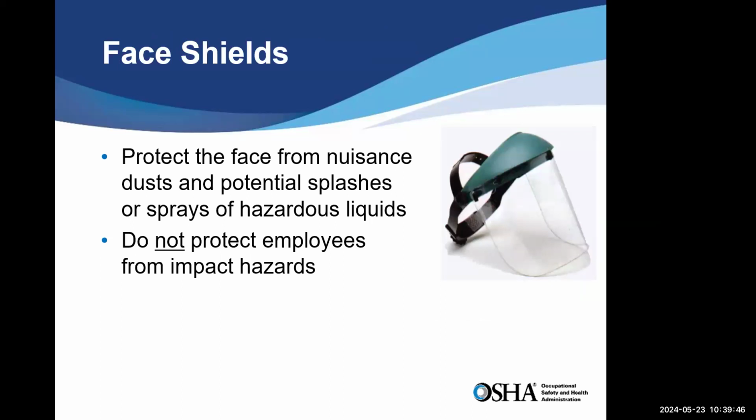Face shields. Face shields protect the face from nuisance dust, and potential splashes or sprays of hazardous liquids. It says face shields do not protect employees from impact hazards. If you're using a face shield like the one in the picture, I would think if you turned that over and looked at the label inside of it, it would very clearly say this is not rated for impact protection. They do make appropriate shielding that could be worn, and it should very clearly say that it is for impact protection, meaning something that would strike you with some force. Again, that should be something that you cover in your hazard assessment of your workplace. Let's go to the next one.